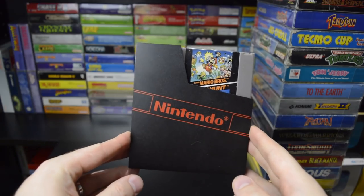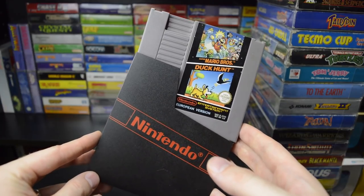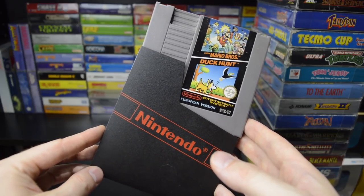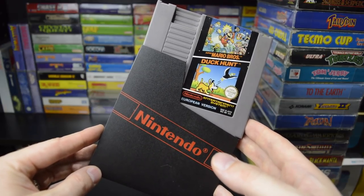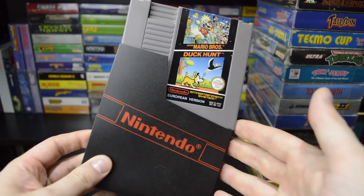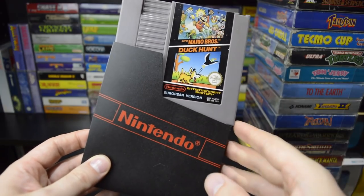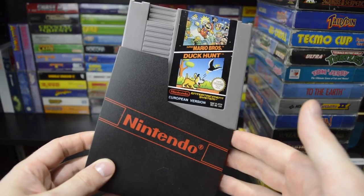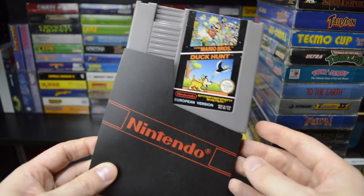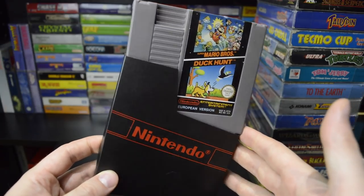Then we get to one of the most cherished game cartridges ever: the double feature Super Mario Brothers and Duck Hunt. I think many of us were raised with this game. This was the first game that many of us played. Just mind-blowing how much quality is in this one game. Super Mario Brothers, of course, being one of the all-time classics, and Duck Hunt showing that not all games need to be played with a controller. You could use the bright red zapper that came with the console, and just good times, all in all.